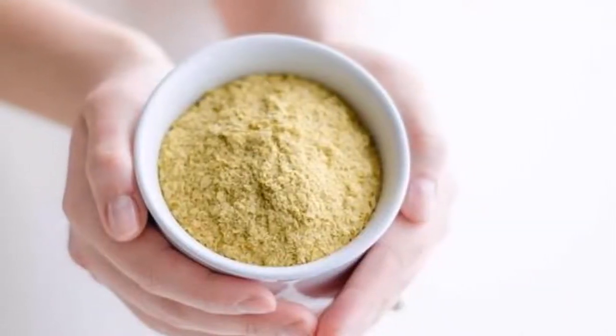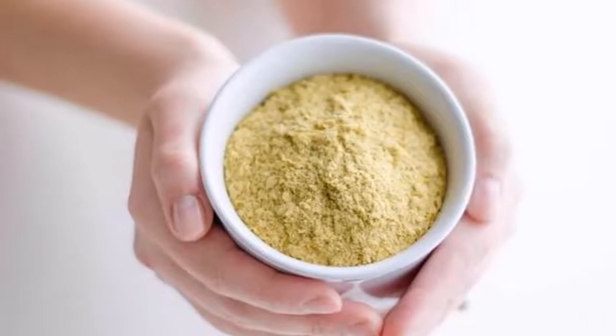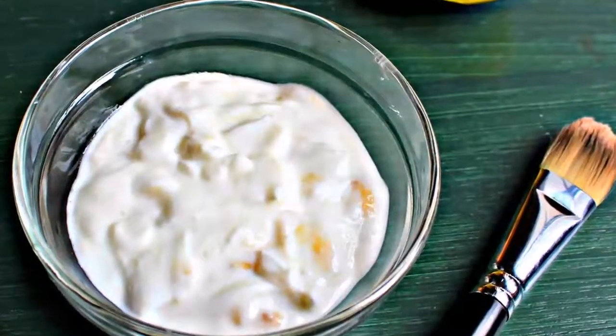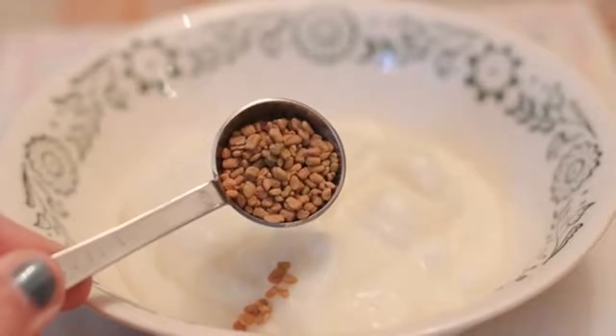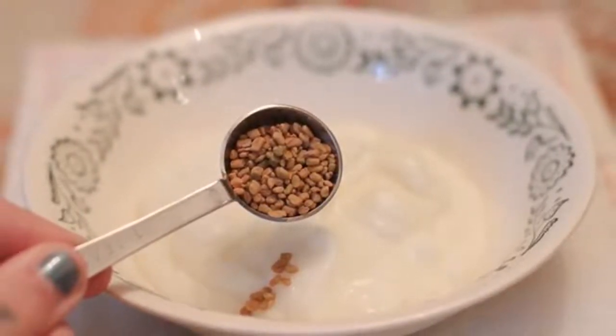What we will need: brewer's yeast, 1 tablespoon; natural yogurt, 1 tablespoon; wheat germ, 1 tablespoon. Preparation and use: 1. All we have to do is get a deep container. In it we mix the 3 ingredients very well until obtaining a homogeneous substance.